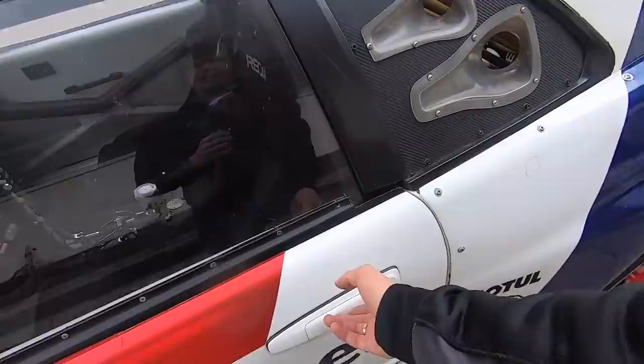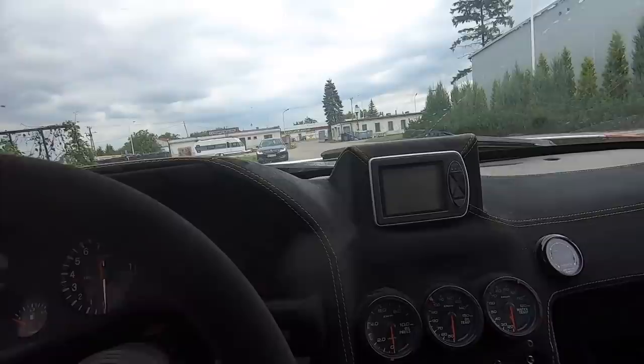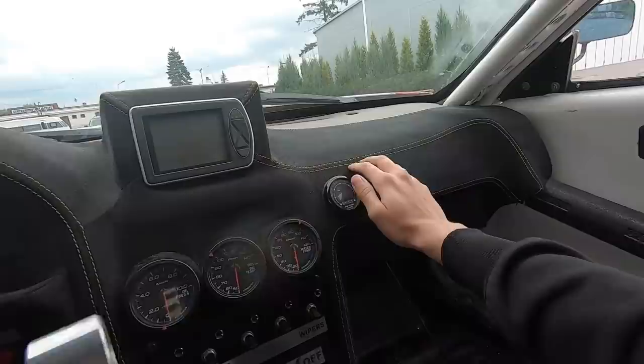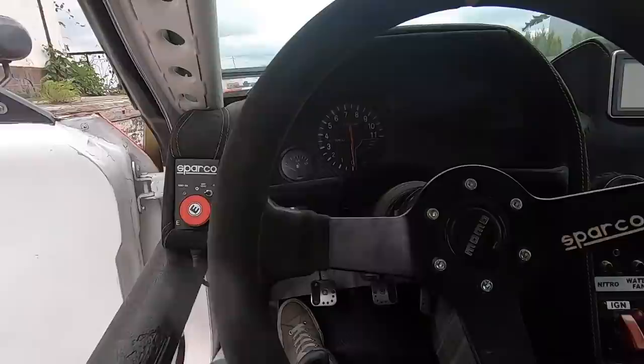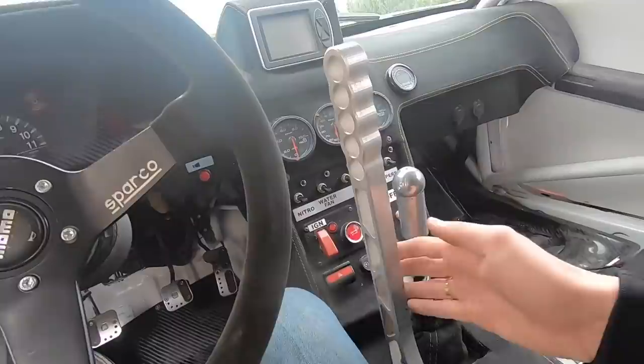I remember that back then, this thing was the most astonishing dashboard I ever saw. Multicolors, stitching everywhere, like it was a supercar build. And it's still impressive, to be honest. It's still very nice to sit in this car and simply relax for a bit. But enough of that. Let's fire it up and create some smoke.